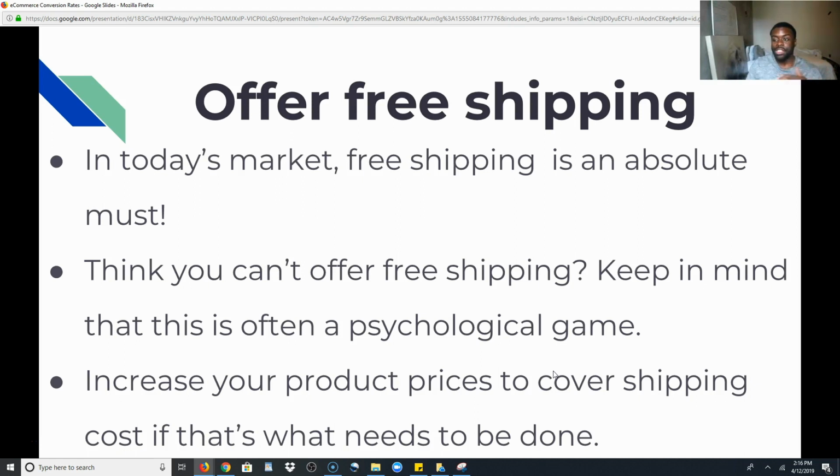So offer free shipping, but if you want to increase order values, just add the shipping cost to the actual product, you know what I mean? Or add rush processing, so that way they can get free shipping, but if they want their orders processed faster than everyone else, they can pay an extra $5 or $7. So if you think you can't offer free shipping, keep in mind that it's a psychological game.